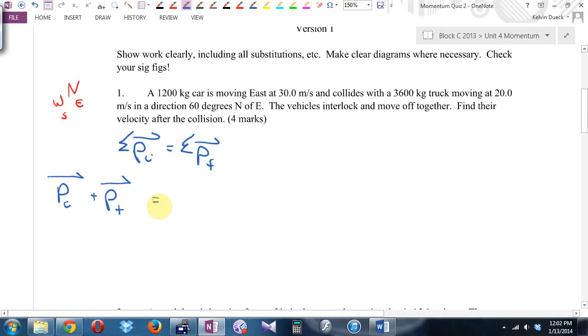After the collision, what's moving? Car, truck, or both? Both. Stuck together or separate? Ooh, stuck together. Fancy word for stuck together? Inelastic, right? Momentum, both. Final.